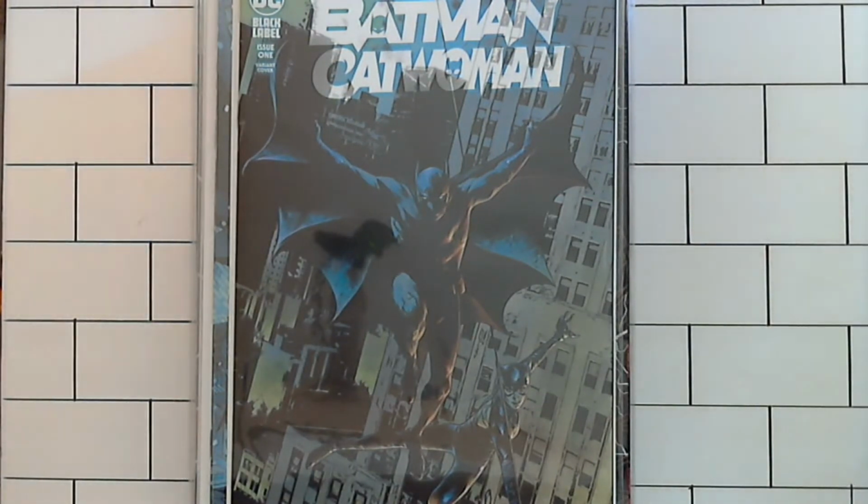I don't know how many series are going to be, or books are going to be in that series. But so far, it's been pretty interesting to say the least. Very adult-themed content, so keep that in mind when picking that one up. So those are the DC books that we picked up today. And next I'll show the Marvels.